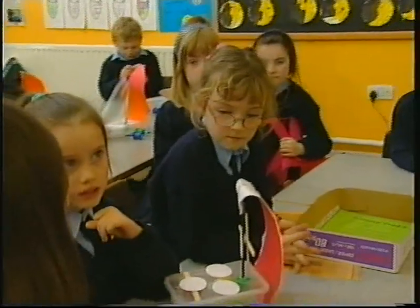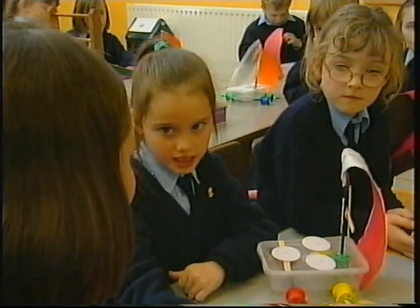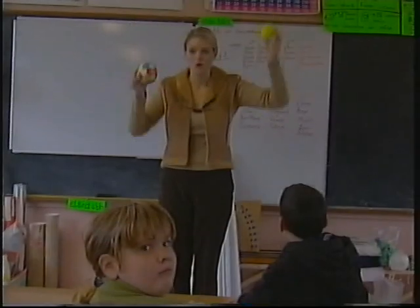And which one did you prefer using? The mat. Why did you prefer using the mat? It was smoother and it was easier to roll. It was easier to roll on the mat. That's excellent. Well done. You did great work.